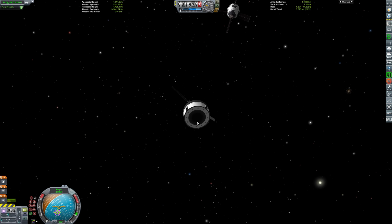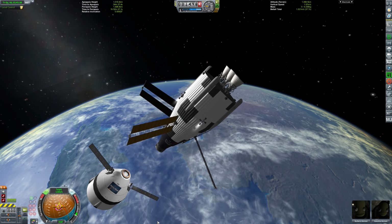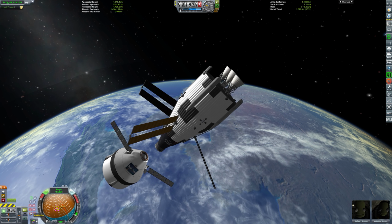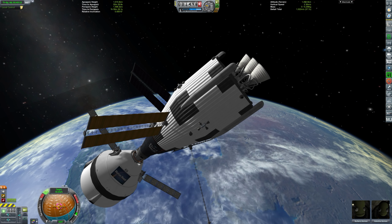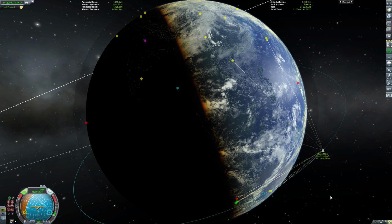First, I try to get them lined up pointing at each other. That means you don't have to keep trying to tilt them both together. And then you just try to keep your target marker and your prograde marker right on top of each other using the I, J, K, and L keys. After just a little practice, you'll be docking like this in no time.